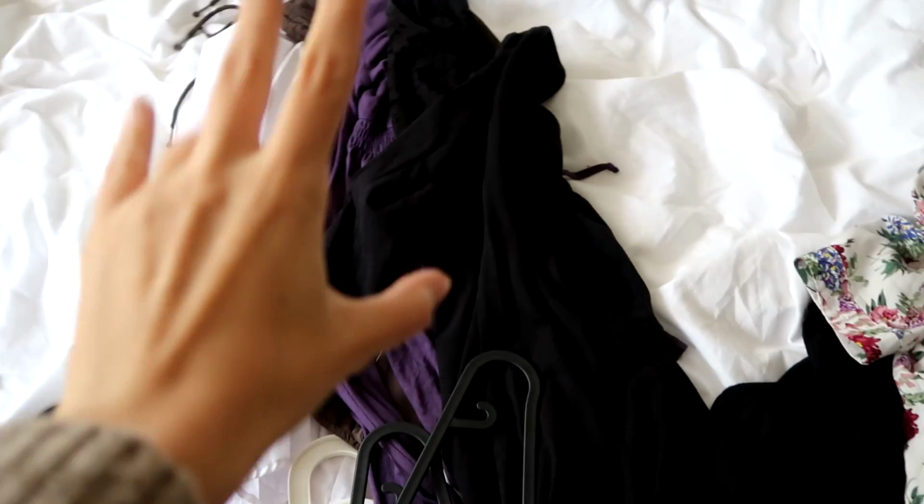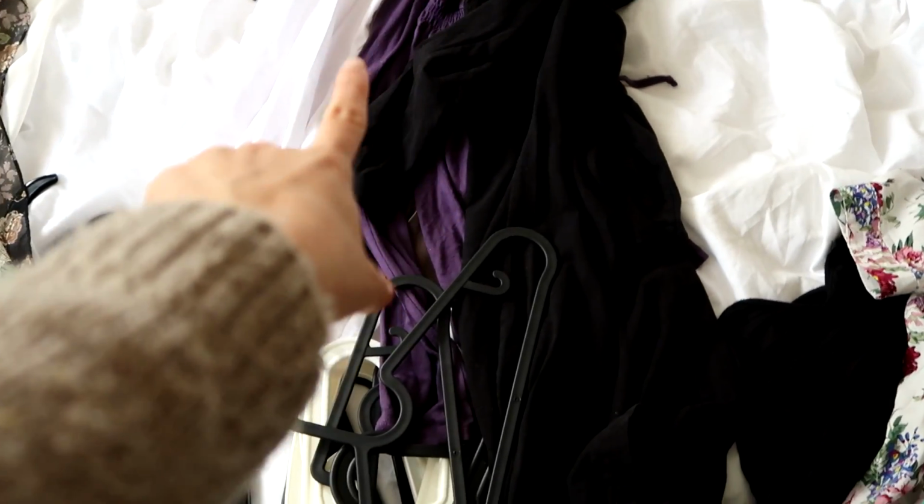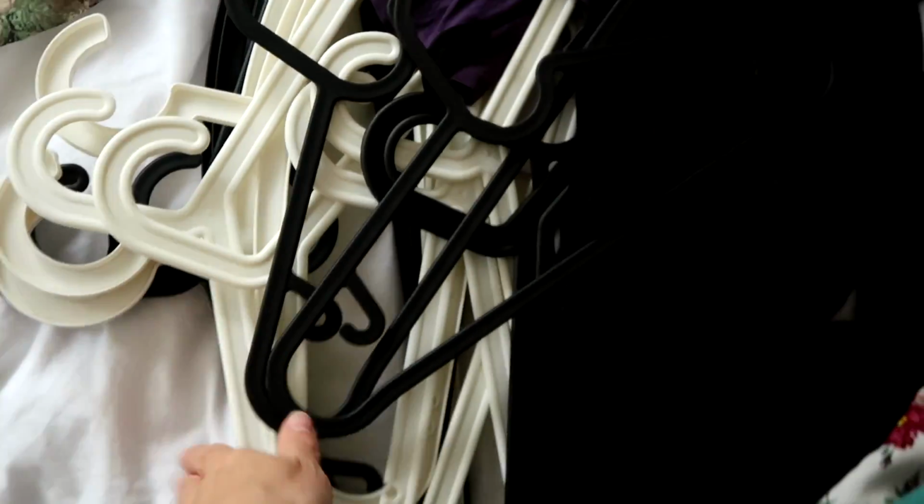Alright, I've gone through all of my hanging clothes. So these are things I'm gonna donate. I have 4 pieces right now. These are all the empty hangers I currently have, which is amazing.